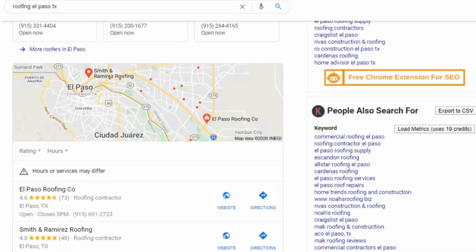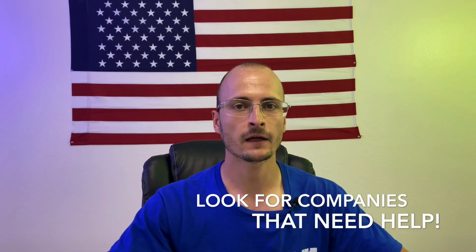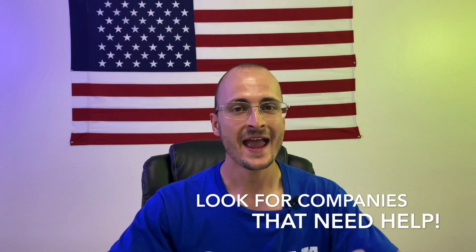Now, let's get started. As you can see here, we have the map pack, and the whole idea behind the system that I'm teaching you is to approach companies that are not ranking in the map pack. Now, here we can see the top 3 companies. They're also visible here. But what we want to look for are companies with very few to no Google My Business reviews, because those companies need help. And you also want to look out for companies that don't have an optimized profile, because that's where you can jump in and offer them optimization services, and you're going to make very, very good money doing that.